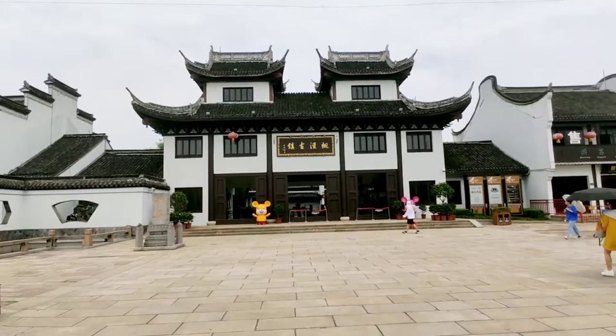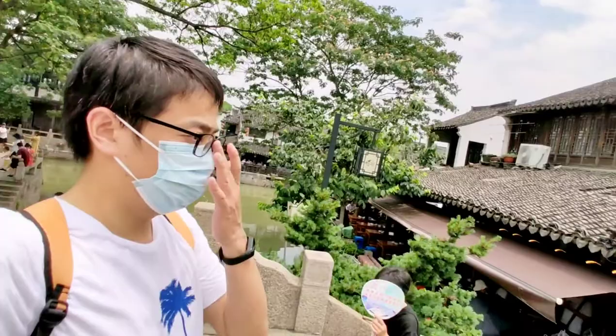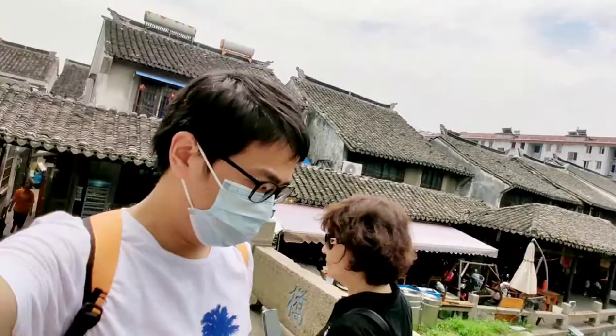Okay, so today I will take you to an ancient water town, which is located on the outskirts of Shanghai. This is a very, very ancient water town, established hundreds of years ago. Now it is a tourist attraction for foreigners and local residents to relax during their leisure time. Okay, now I will take you for a look.